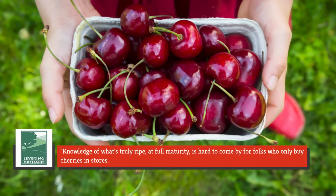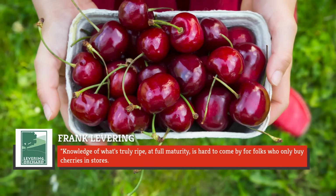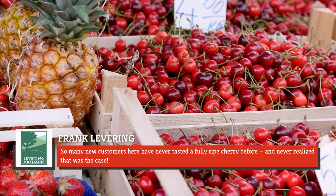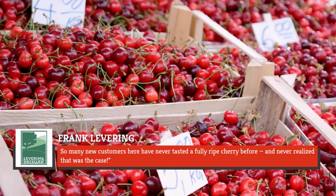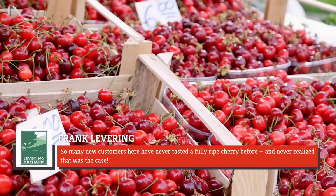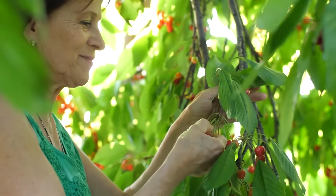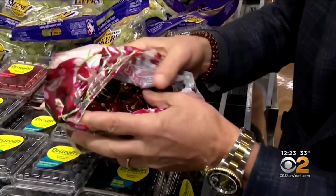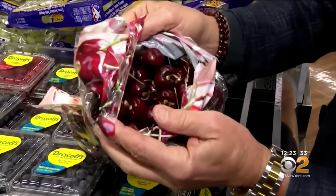He said, knowledge of what's truly ripe at full maturity is hard to come by for folks who only buy cherries in stores. So many new customers here have never tasted a fully ripe cherry before and never realized that was the case. So broaden your horizons, hit the farmer's market, or pick a day to go cherry picking. You'll be supporting local farmers and you'll never want to settle for a grocery store cherry again.